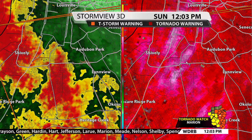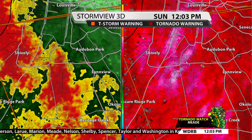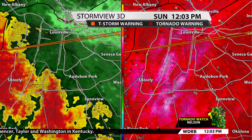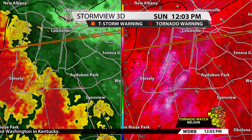This is a borderline get-in-a-tornado-safe-place warning, because straight line wind damage can do as much damage as a weak tornado can, Mark. And that's a fair statement here. We need to remember that strong tornadoes are a whole different animal. But if it's an EF0 or a low-end EF1, the damage sometimes can resemble what we see during severe thunderstorms.